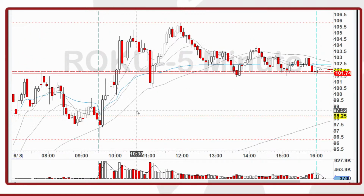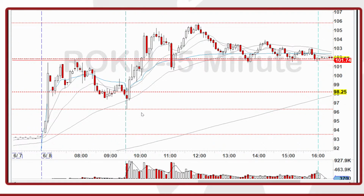Here's Roku, guys. This was probably the only one out of the few that we had on deck that actually stayed green somewhat after the bell. So this thing took off nicely here. It was able to get you a nice run from the first hour. From there, it got pretty choppy. Nice big drop here, so you gotta be careful with those. And then just kind of sideways action as many stocks did in the later parts of the afternoon.